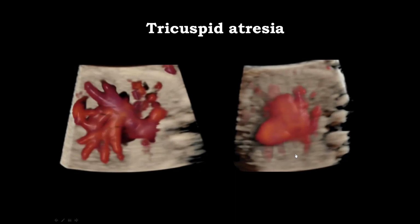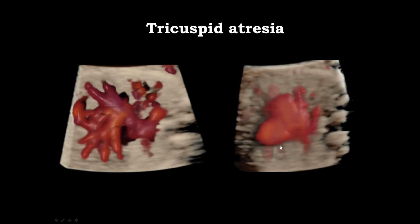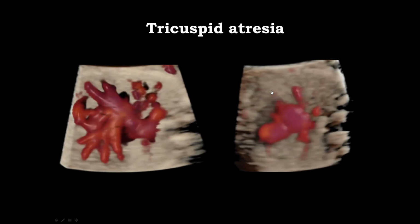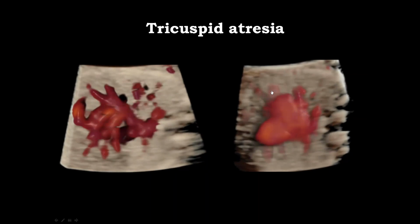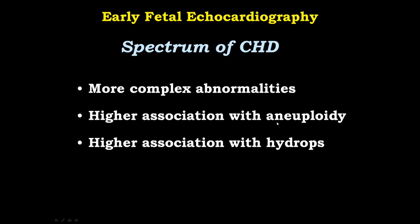So the ability to take a look at the volume, develop the volume, and get more details about this anomaly, to explain to parents, to have the ability to get a second opinion from your colleagues across the globe. So this is a real advantage of the 3D technology nowadays. And we are almost finished.